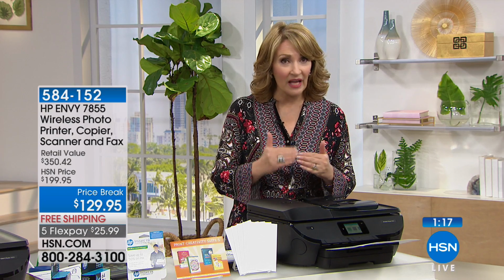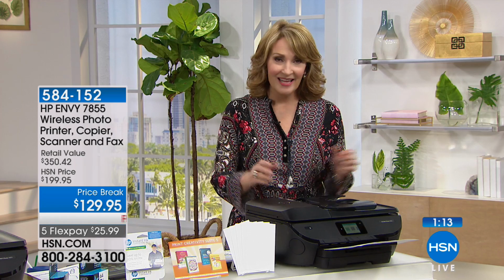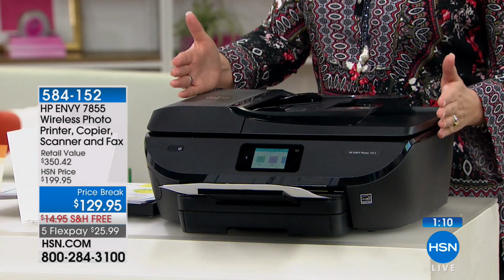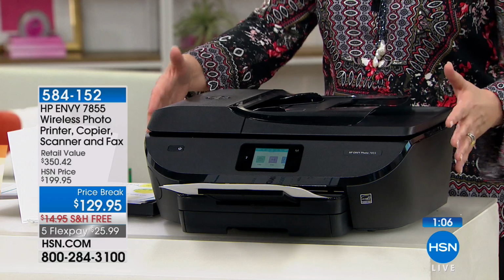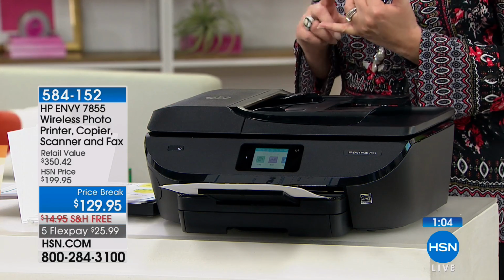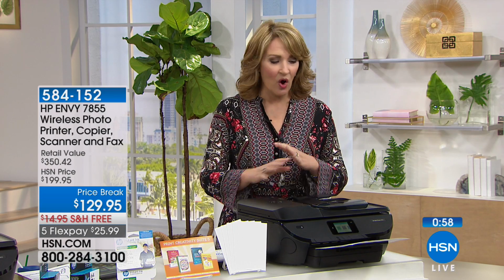This is top of the line from HP, the #1 printer manufacturer in the country. It's their top of the line. Nobody else is selling this for $129.95. We have the lowest price anywhere on this all-in-one. You will be so happy with the quality of your prints, your copies, your scans, the fact that it's a true fax machine. You have all of those features.